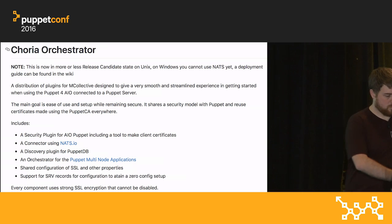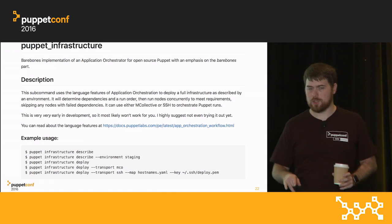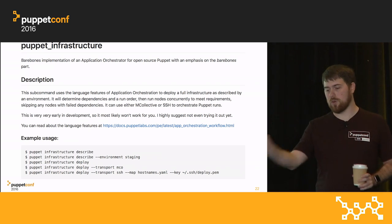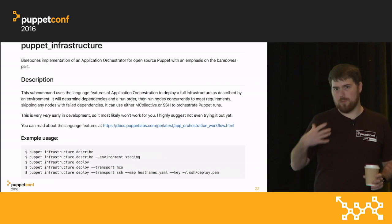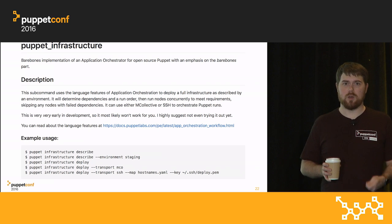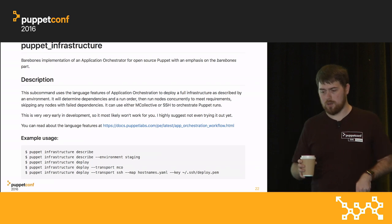Check that out. There's also another MCollective plugin that Ben Ford of the education team at Puppet has written called Puppet Infrastructure. That gives you a command line client for deploying. You can use MCollective as your transport or SSH as your transport. These are community tools. You may find they don't work the way you want. They may not have all the Puppet query language extensions that you're going to get from us. We're going to provide you tooling. I mean these as excellent community options for you to get started today.